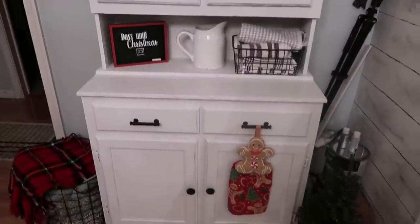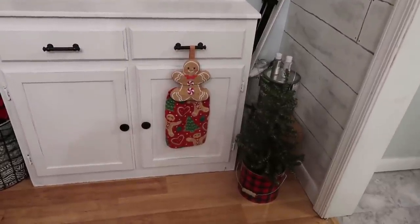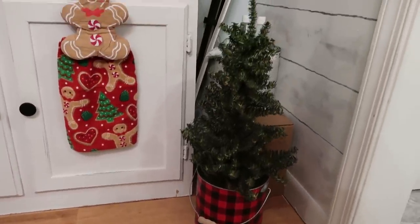In this corner over here, I do have a bunch of stuff. We are redoing our porch, so there's a bunch of stuff back there, and I put a little tree there to try and hide that. But this tree is actually going to go out on the porch whenever I do decorate it for Christmas, but it's just hiding the stuff right now. And there's my Chloe girl.